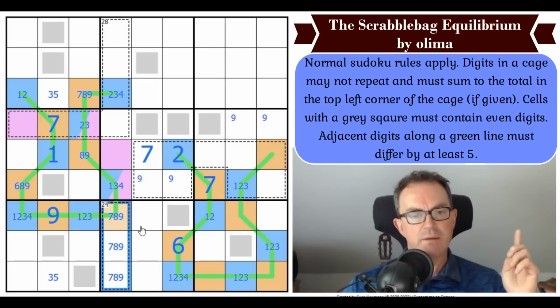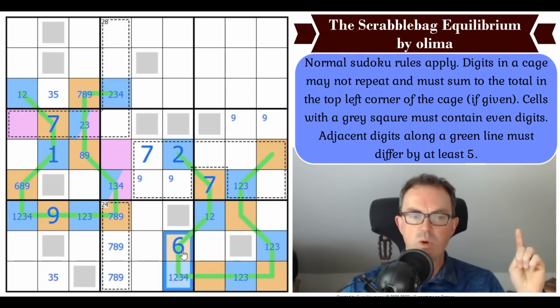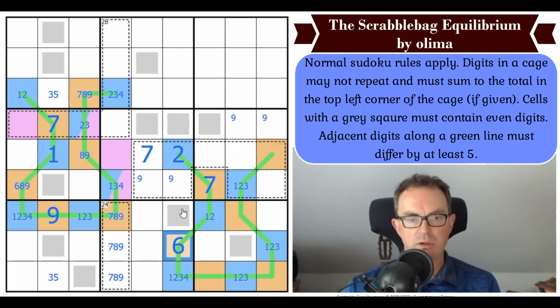I'm just wondering that, because once you get that this is a 789, I know one of those digits on this German Whispers line had to be a high digit. So we could have said right at the start one of these is a 6. I didn't spot that. Oh, and now look. So now I've got 6 and 2 here. So these squares have got to be 4 and 8 because they're even, and there's an 8 looking at that one. So that's 4, that's 8.